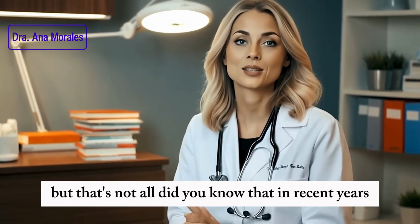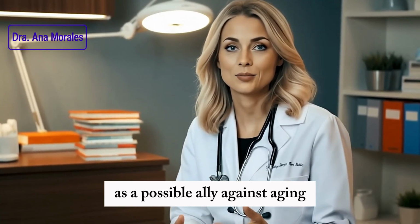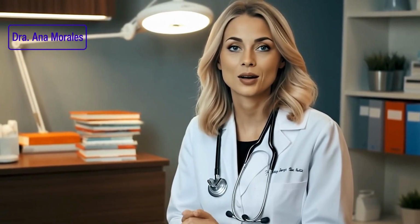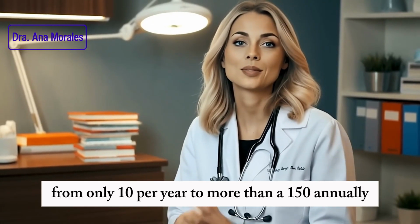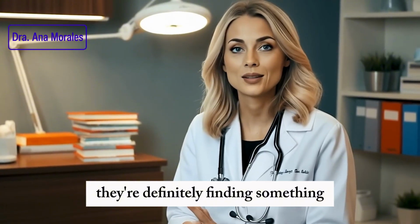But that's not all. Did you know that in recent years, science has begun investigating rosemary as a possible ally against aging and cancer? And that's no coincidence. Over the last 2 decades, scientific studies on rosemary have increased from only 10 per year to more than 150 annually. They're definitely finding something.